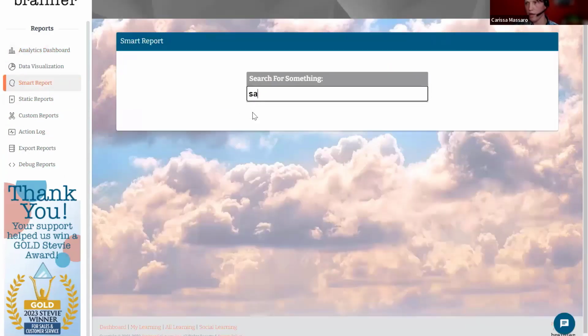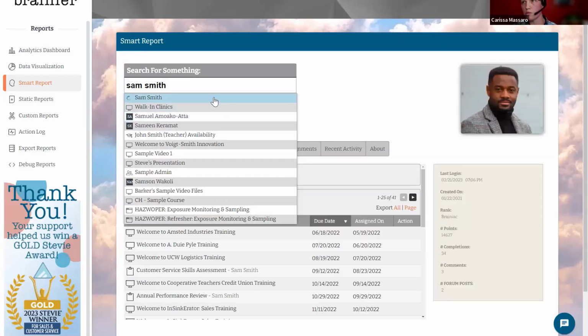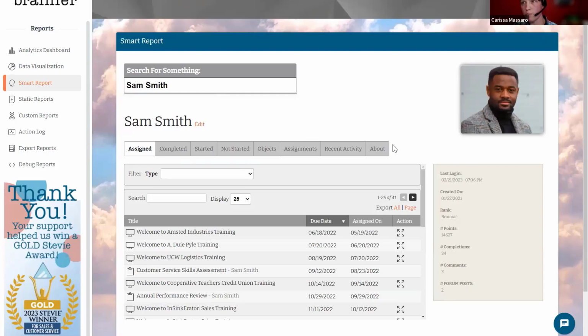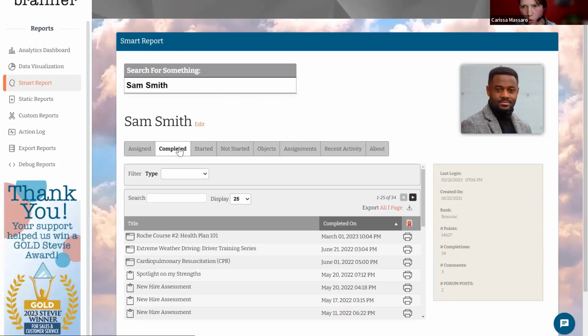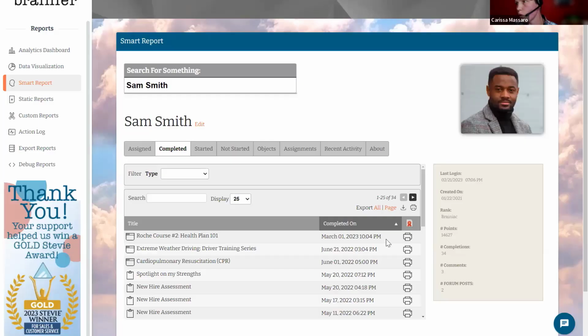So really quick way to look up an individual learner. So I can pull up a person by name. And for this purpose, people call it kind of like a report card format where immediately I can see what has been assigned to Sam, what he has completed, and in fact, export an entire transcript in a more formal PDF type format, or individual certificates are accessible to administrators or managers from here, as well as a broad range of other activities and information about the user.